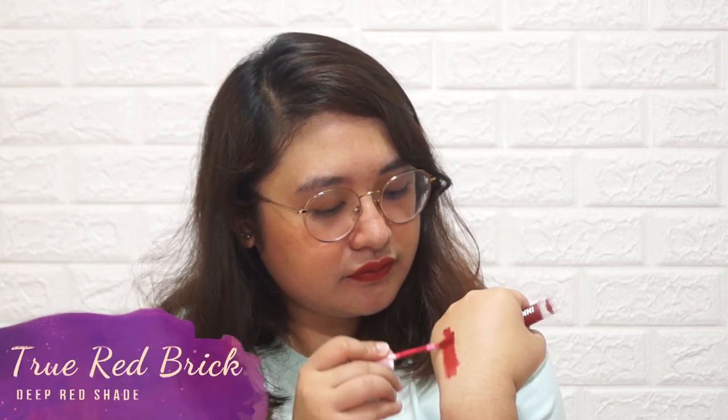Wala na. Let's try to use the number 10 shade, which is the number 10 True Red Brick. Ayan, let's try to swatch it sa back of my hand muna. And then yan, very red, no? Let's see. And guys, yan yung texture niya. And then, let's blend it out.